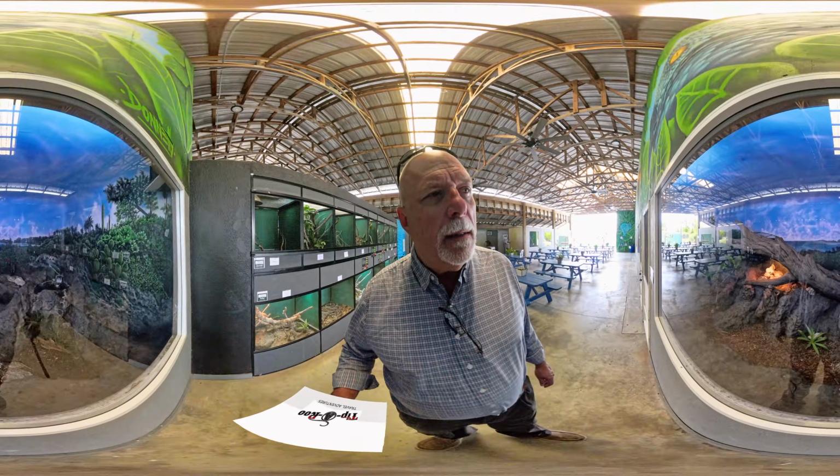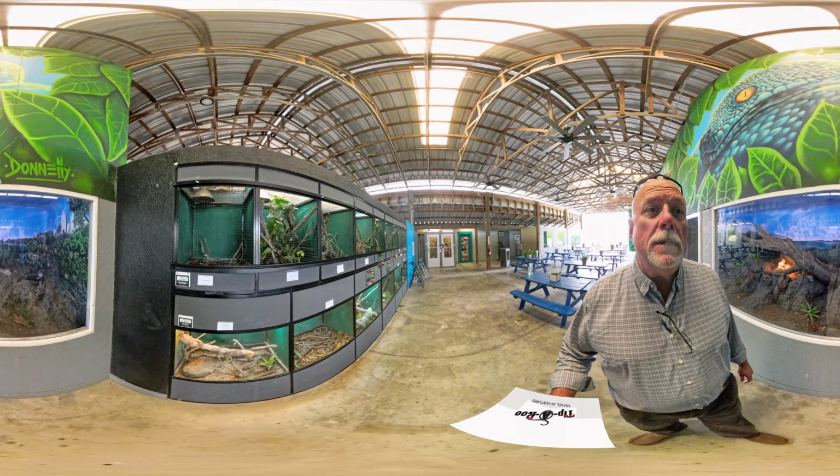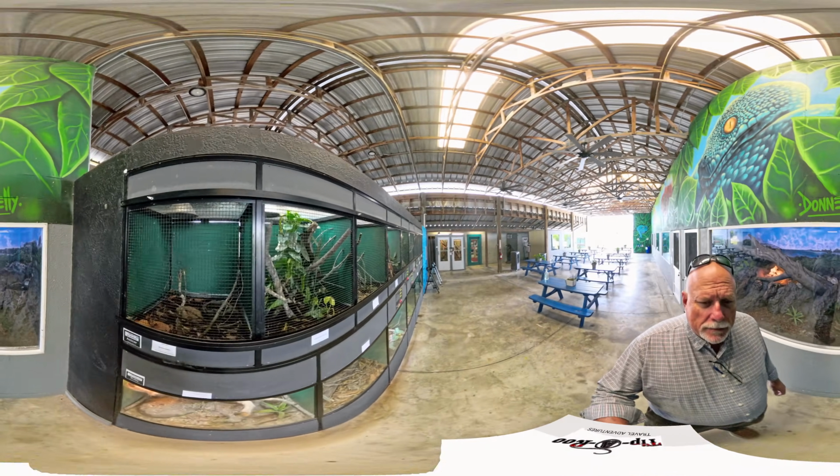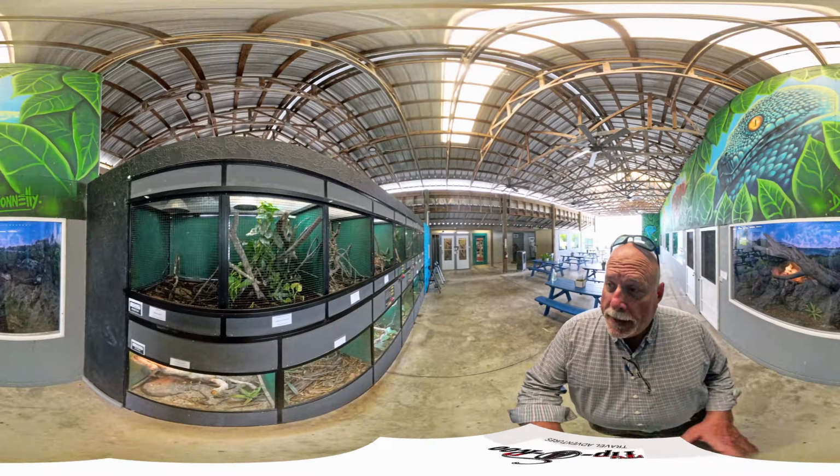Let me see where. Oh wow, look at that. These are nice cages and stuff. And we got some frogs and smaller beasts. Probably going to be hard to see them.